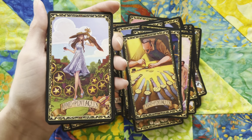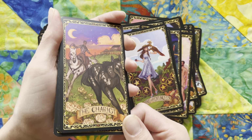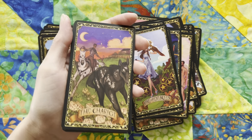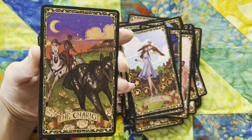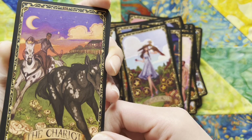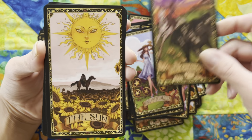For the most part, I like all of these cards, and I would definitely give this deck a 10 out of 10 for sure. I mean, it's kind of impossible to like every single card, but for the most part, I love all of these cards. I love the horses. This is one of my favorite cards. The background, the house. Look how detailed the horses are. And the flowers with the ribbon, it all works. It works out really well.